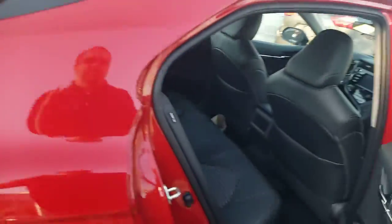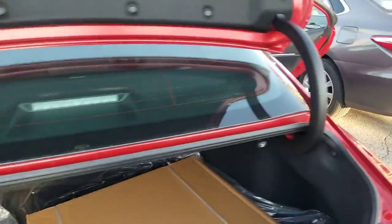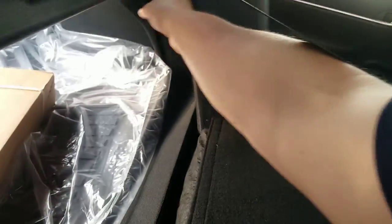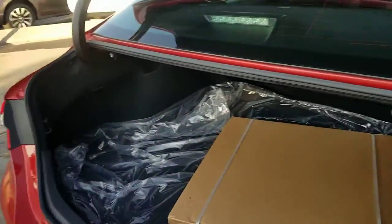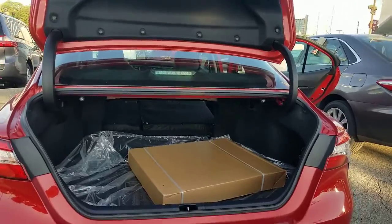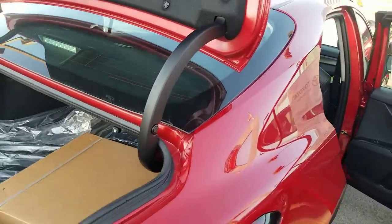So as far as you know, you pull these the same way, there and there. It's the exact same car, other than, obviously, it drives a little bit different and gets you a little bit better gas mileage. But your opening's the same, cargo's the same, and you just get some better fuel economy. So I definitely wanted to show you guys the differences there.